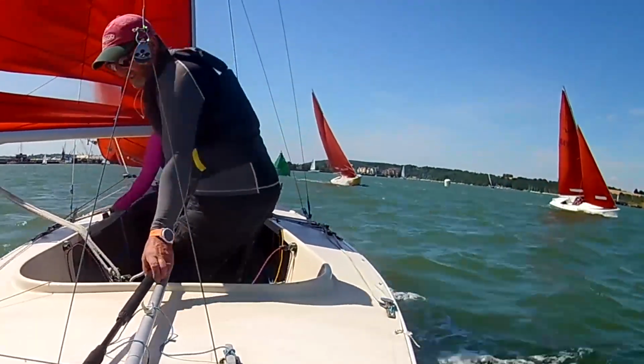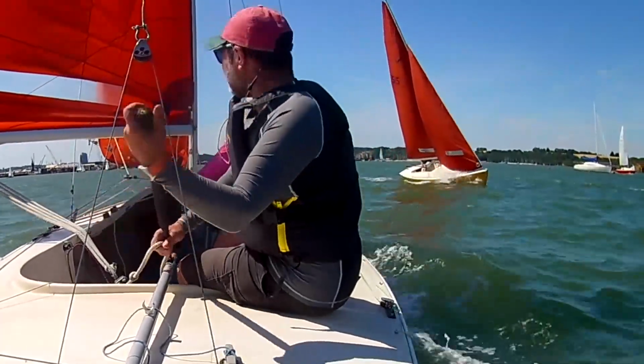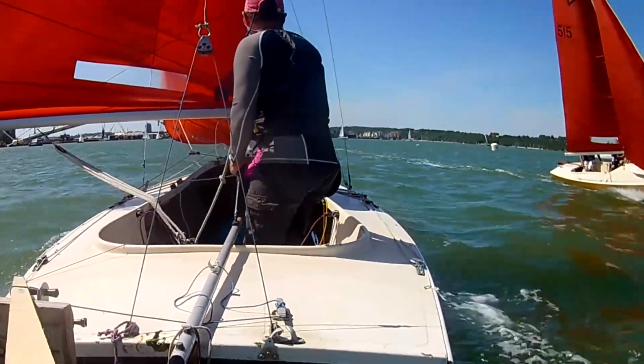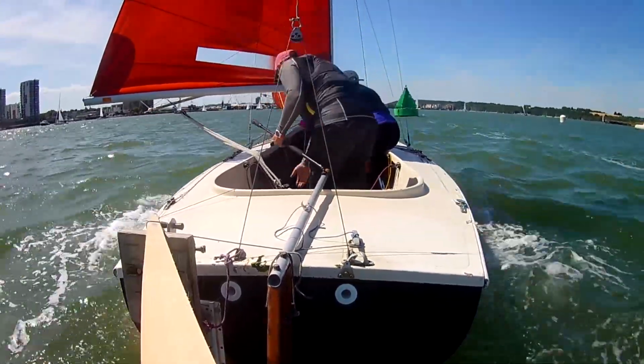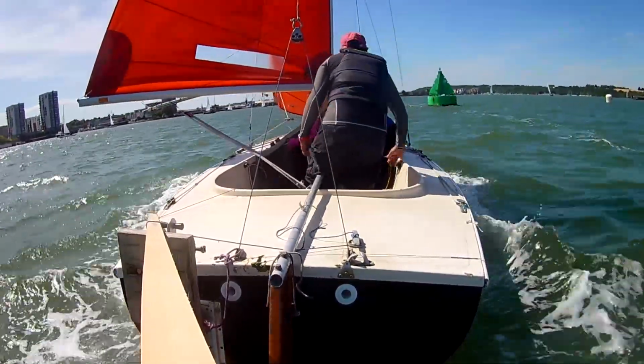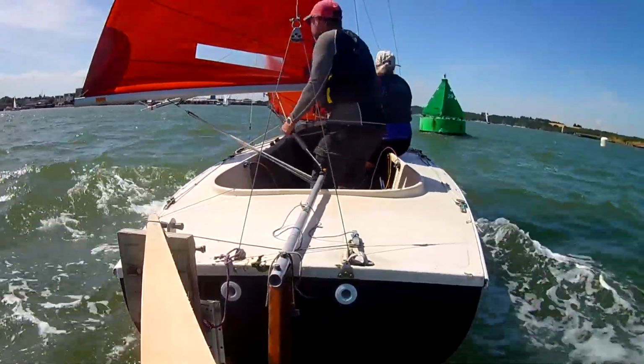But as it happens, our spinnaker work has actually been getting better recently. Since we moved the halyard to the back and let Hannah get on with the spinnaker, things have been getting a lot better. So anyway, enough about the bad things, here's the good thing. As you'll see, the two boats in front of us decided to tack straight at the mark and head upriver.